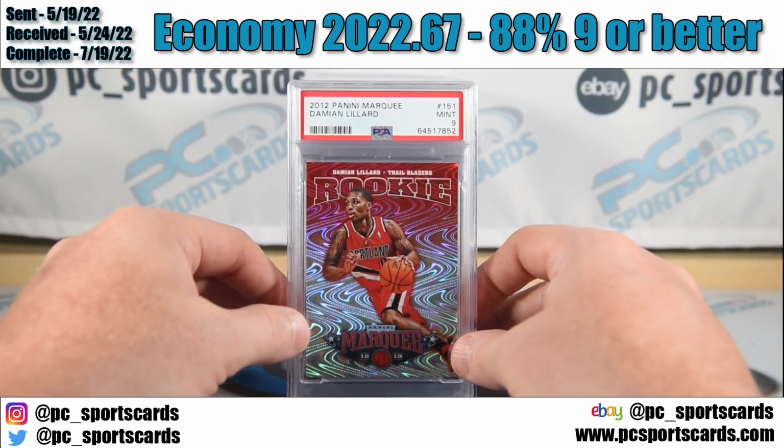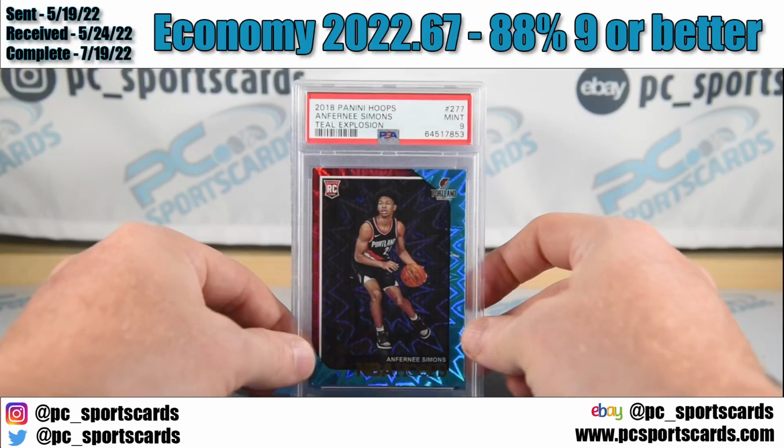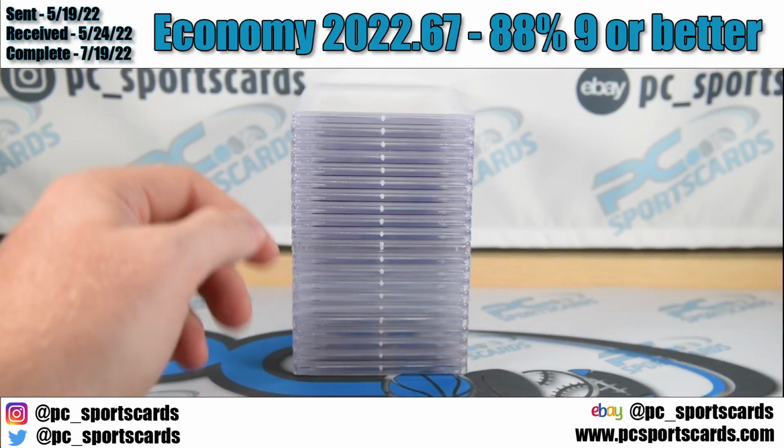Back then, it was send it and forget it. I'm going to get a 9. I don't care. I'm going to make money on a 9. I want to get as many cards into PSA as possible. Now, you need to be a little bit smarter and a little bit more selective.